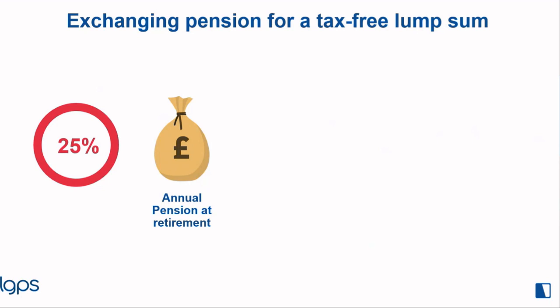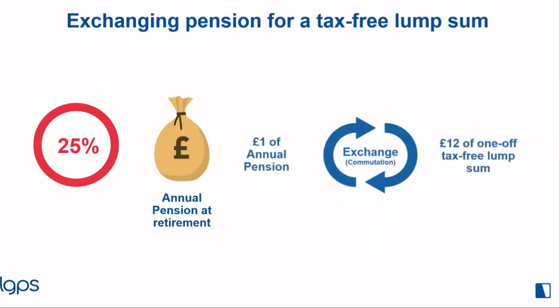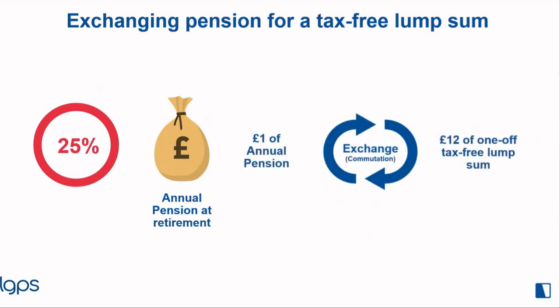But what would actually happen to your local government pension if you did decide to take tax-free cash from it? You'll have your annual local government pension at retirement, whatever that amount is in your case, and you could decide to give up £1 of your annual pension income in exchange for £12 of tax-free cash. Again, on the face of it, that might sound like a good deal, but in reality, that would be a whole £1,000 of guaranteed pension income per year that you're losing for every £12,000 of tax-free cash that you take.